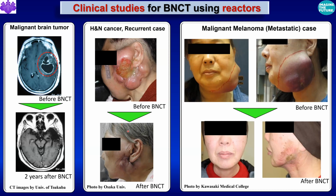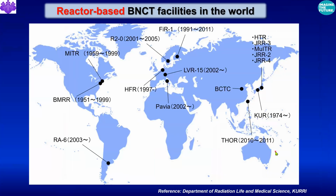This result was presented at the International Congress for BNCT in 2002. After that, the main target of BNCT changed to head and neck cancers. The right picture shows a very impressive case of head and neck cancer, metastatic malignant melanoma, a very huge cancer. This patient was irradiated at the Kyoto University reactor, and after the irradiation almost all of the tumor disappeared. Very impressive.